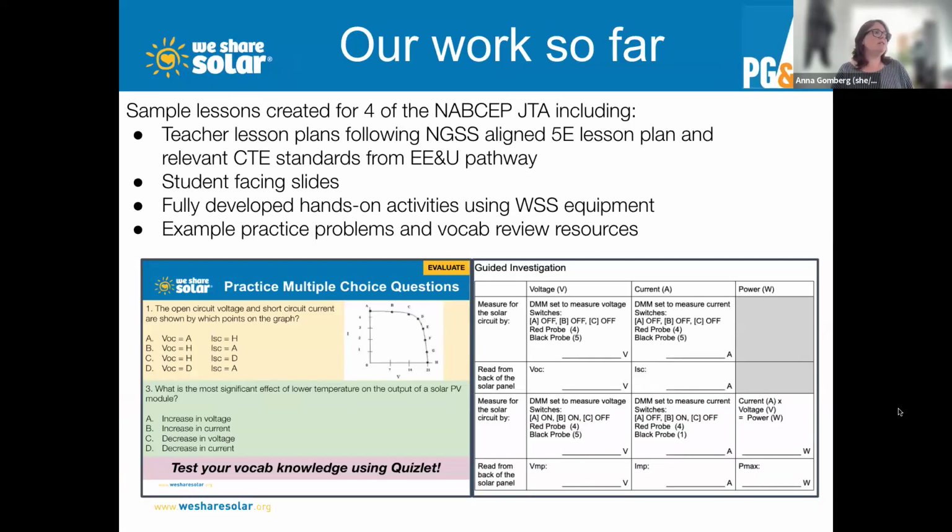And here is the work that we have done. So far, we have created lessons for 4 of the NABCEP job task analysis learning objectives. And we've created high quality resources to kind of show the level that we're going for. Each lesson plan also follows Next Generation Science Standards. And we're using the 5E lesson plan structure, which I'll show some example lesson plans very soon.